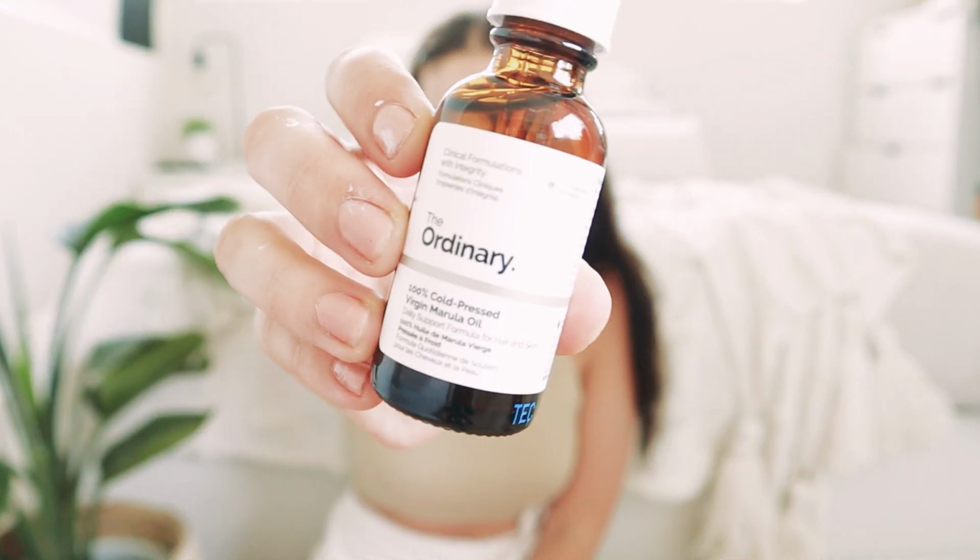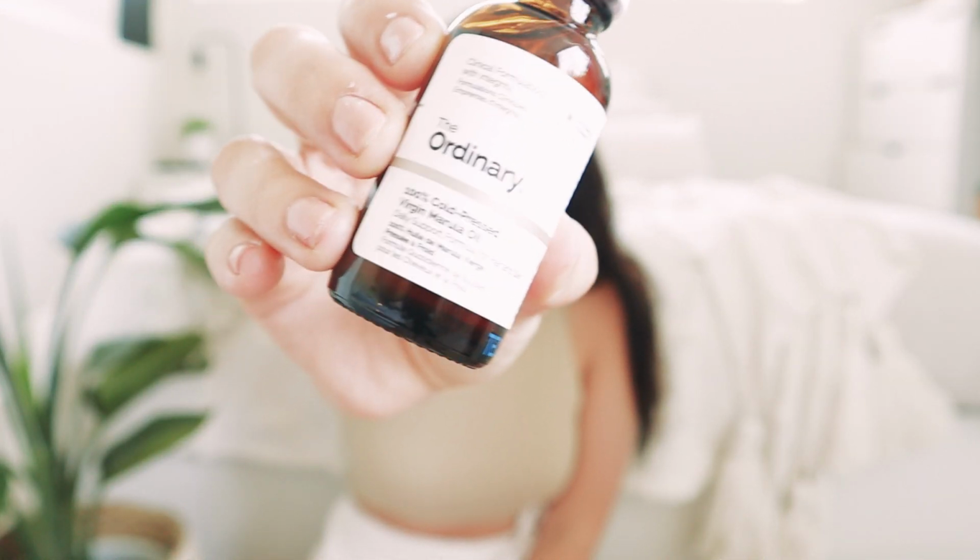And then after that, or even in lieu of that, sometimes I like to use this product from The Ordinary. And this is 100% virgin marula oil. Now this can be used on your hair and skin, but I only use it on my skin because I already have kind of oily to normal combination hair, so I don't really want to go in there with any oil. But for your skin, I love this product.